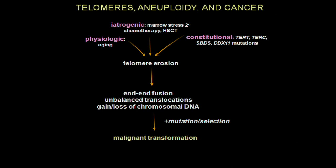So this is the summary of the cancer story. Of course, genetic mutations, those are easy to look at, but we also know that the major risk factor for virtually all cancers is aging. And as I've shown you, telomere attrition is just a normal phenomenon that occurs with aging, and I think is likely to underlie all of those aneuploid cancers that we see in other organs in addition to the bone marrow.